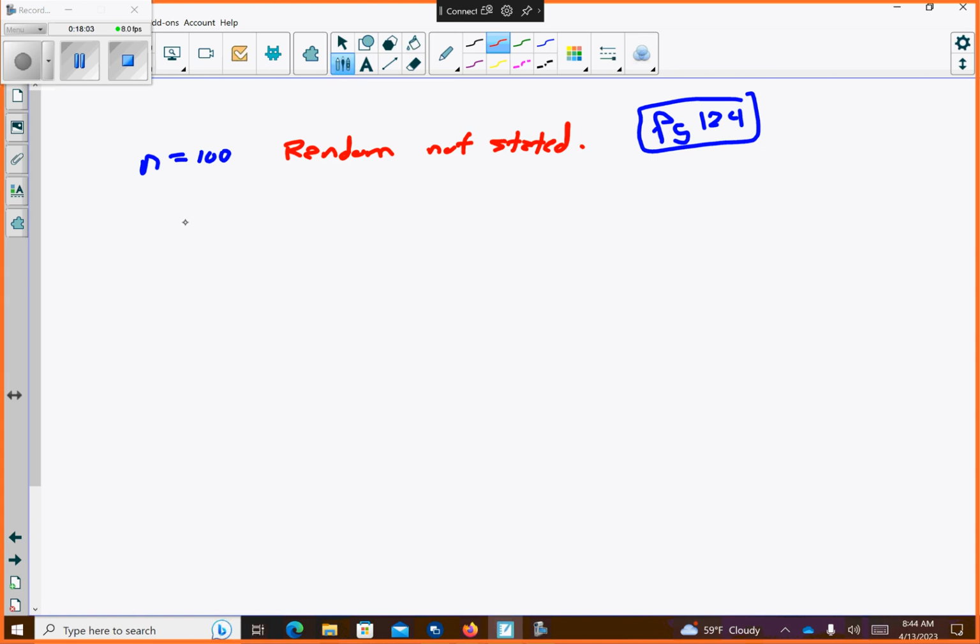So they want our mean to be 7. In our sample, in our X-bar sample, was 7.8, and the sample standard deviation was 1.2. Okay. So a couple things that stick out to me. We don't have a random sample. We do not have a standard deviation of the entire population.